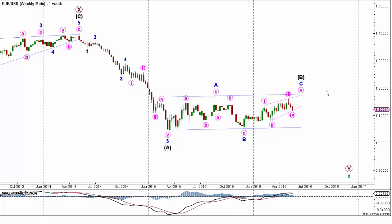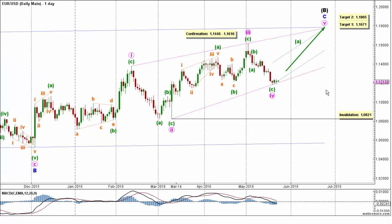Now zooming into the daily chart for our main count, we can see how blue wave C is forming an ending diagonal labeled pink waves 1 through 5, each forming a zigzag labeled green waves A, B, and C. So far, pink wave 4 has reached about 78.6% the length of pink wave 2, so it's either complete or near completion. This count expects the euro to continue towards the upside in pink wave 5 to complete blue wave C and therefore black wave B.